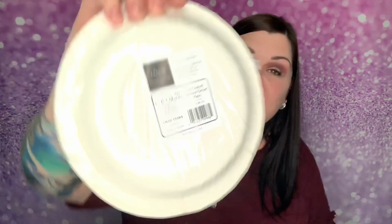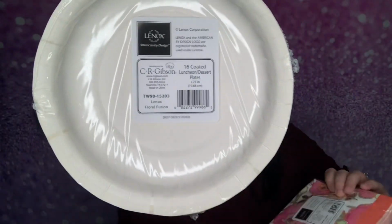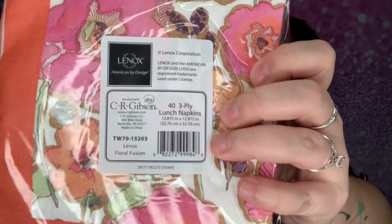Did you like this one? I do, and I appreciate the fact that this is a big package of napkins, not just the little tiny bar napkins where there's only like 10 or 12 of them in there. There's 40 big full-size napkins in here, and then matching plates. So that is really cool. Is this a C.R. Gibson? Yes. These are also from C.R. Gibson. See, this place has a lot of cool stuff.